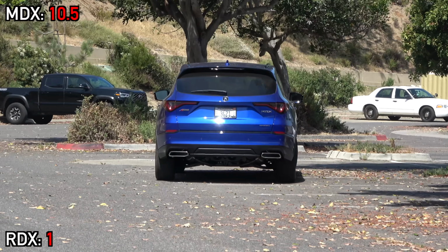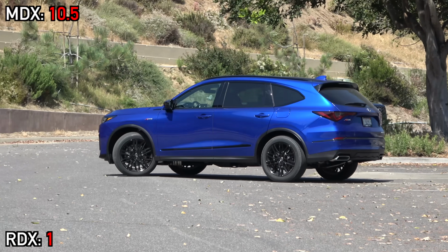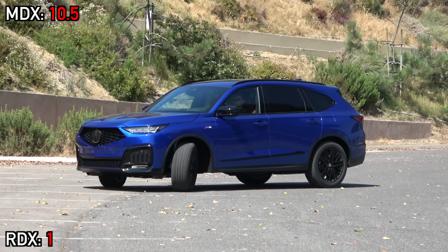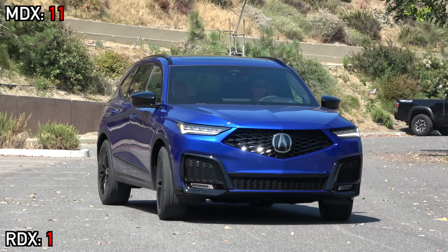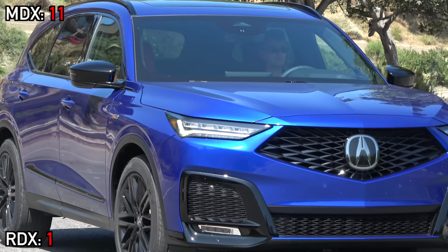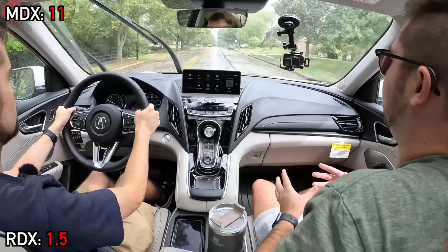And speaking of smoothness, it's really the most important thing with these luxury SUVs. The RDX rides nicely, but the MDX rides amazingly. It soaks up almost any road imperfection. But when it comes to sporty dynamics on a back road, the RDX has the advantage. Its steering is a bit sharper, and the stiffer suspension tune gives it much less body roll. When it comes to that, your ride is really, really nice.